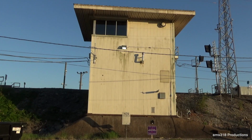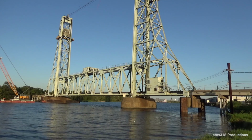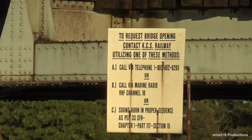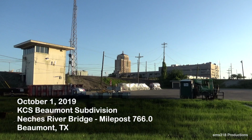Starting off the month of October, I found while exploring the city of Beaumont the Neches River Bridge, controlled by Kansas City Southern. At this spot, Union Pacific would run with trackage rights to continue onto the Houston subdivision. Amtrak Sunset Limited Train 2 had just departed Beaumont Station heading east for New Orleans as they crossed the Neches River.